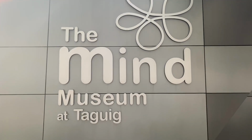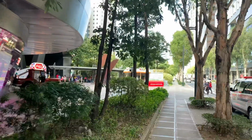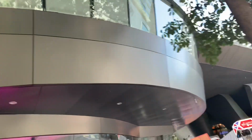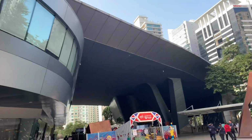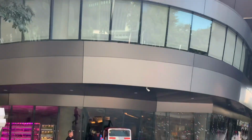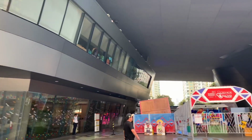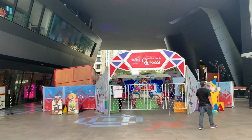The Mine Museum at Taguig. So here I am on 3rd Avenue in BGC, and I see the Mine Museum. Looks really cool. Look at this building. Very modern. Look at that. I'm gonna have to check this out someday. Science Circus. That's for the little kids, I guess.